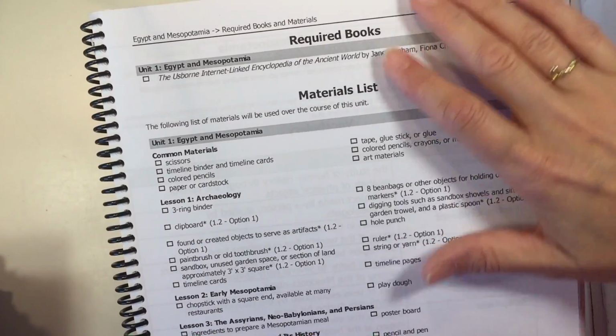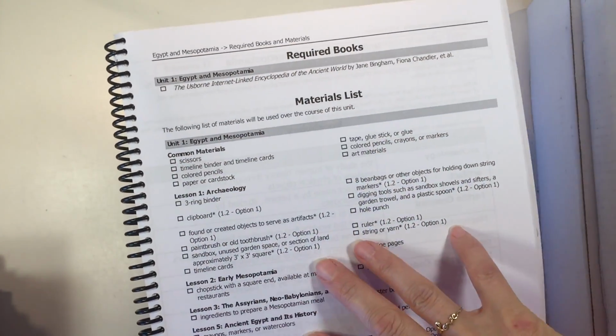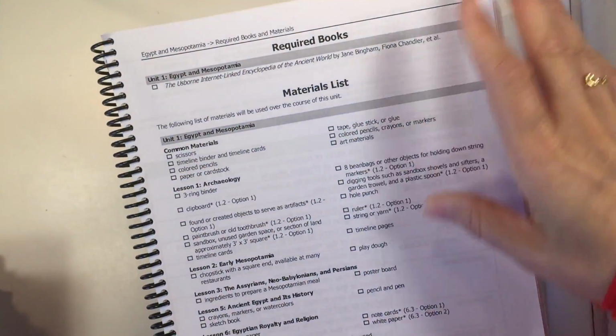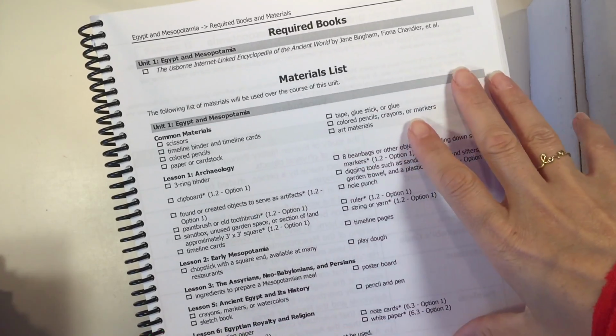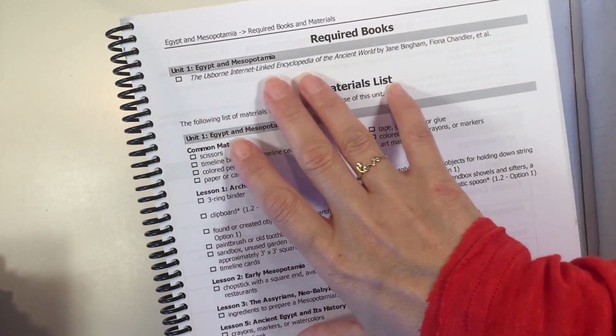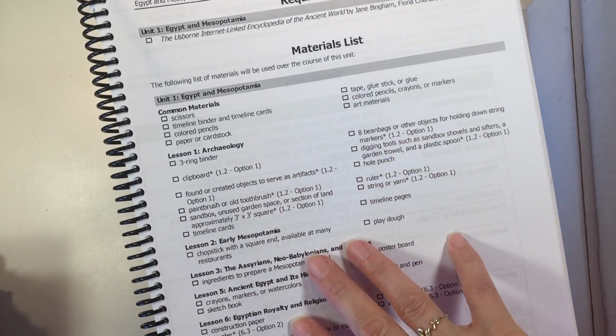Okay, so then this next page is going to go through the required books. Now, this is an overview of this entire book, but then you're also going to have your lessons, which are a few pages long, which are going to detail each lesson. So the first thing that you're going to need is the book that's required. That is included in the curriculum if you're getting that package.